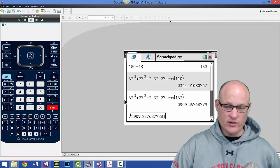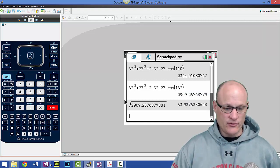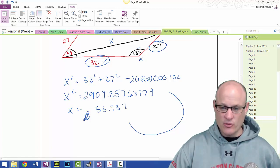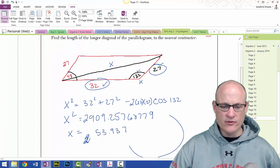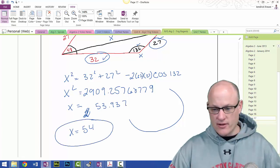By the way, you could just raise it to the half if you want to. Enter. 53.937. So x is equal to 53.937. Do I need any more than that? To the nearest centimeter, my answer is x equals 54. Done. I think we're on the last problem, right?